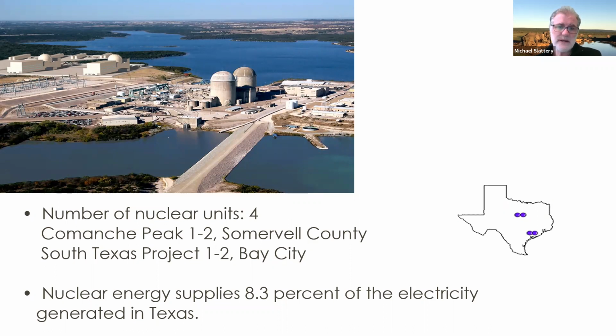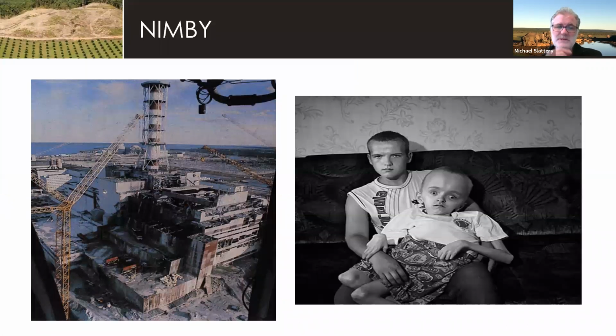Just quickly, there are 4 reactor units. There's the South Texas project in Bay City. That's the photograph you're looking at here. Those are the reactors in the center. And then there's Comanche Peak. Nuclear energy could supply about 8% of the electricity generated in Texas. In 2020, if you remember back to the very first bullet points, it was about 5%.